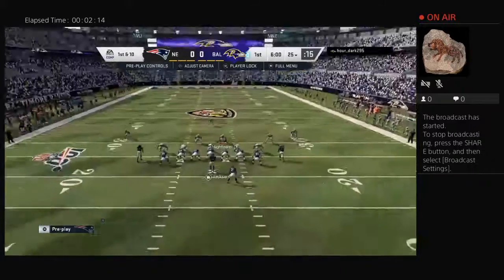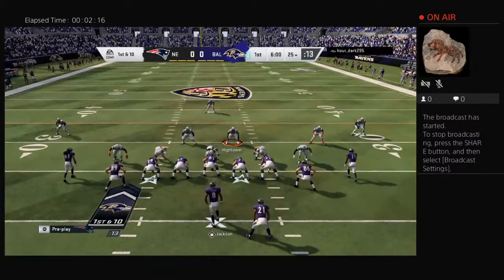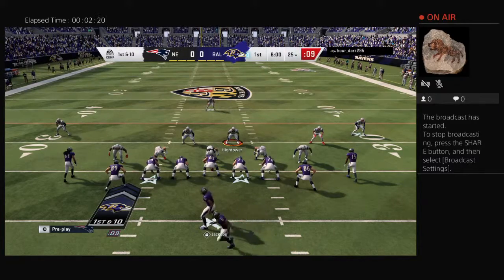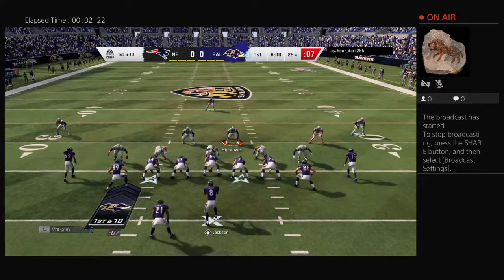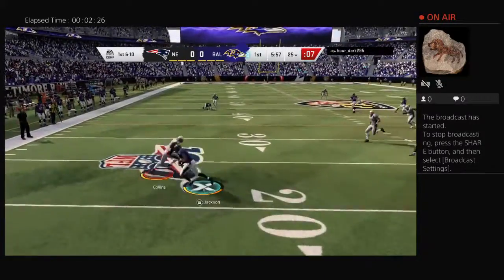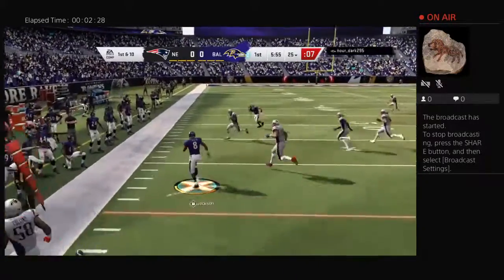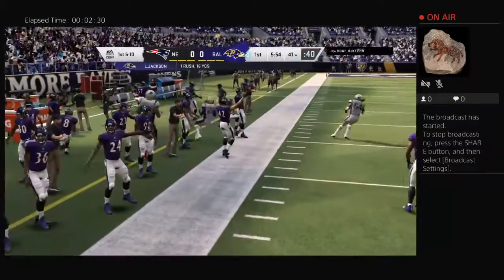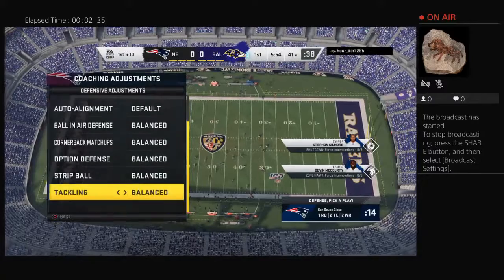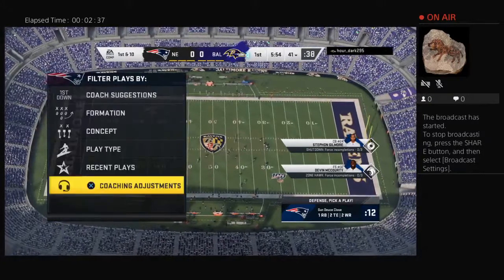Here we go. Pick the flag. Number 53. Mike 53. Hey, pick your game up. Watch twist. Watch twist. Tight dog. Space to maneuver at the 40. And past the 40 before he's out of bounds. 16 yards on that one and a Raven first.